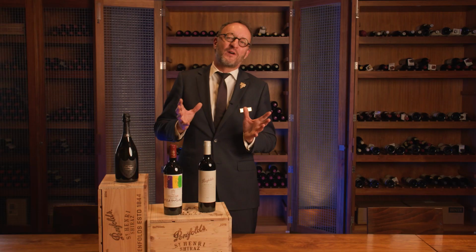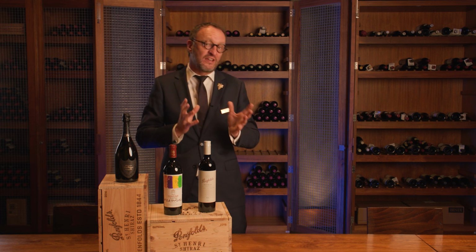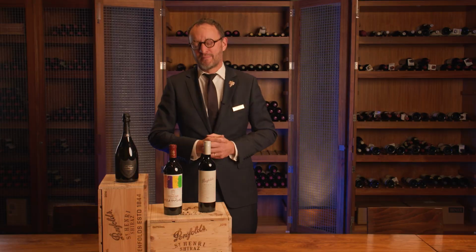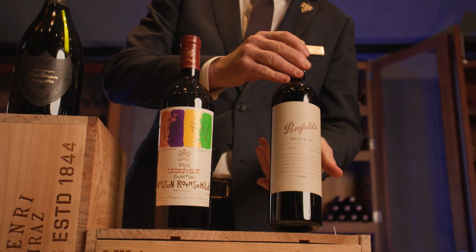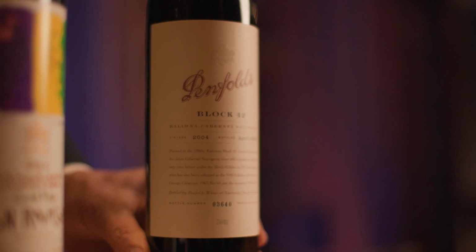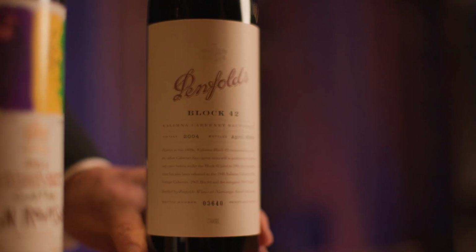A lot of people, when they refer to premium wines, think about Grange, or Penfolds Grange, in the Australian landscape. Penfolds produces, in an exceptional year and only very rarely, specific wines such as this Block 42. Now, this is made with the Cabernet grapes.